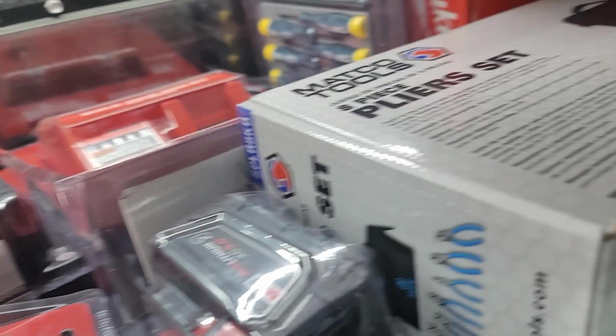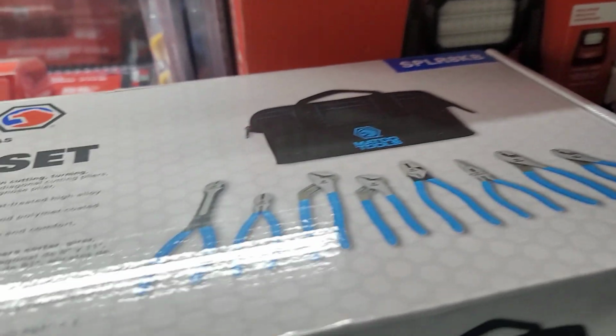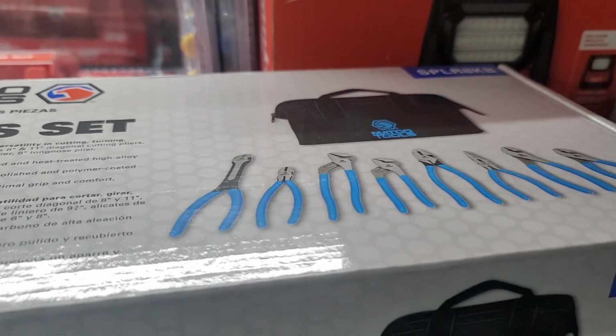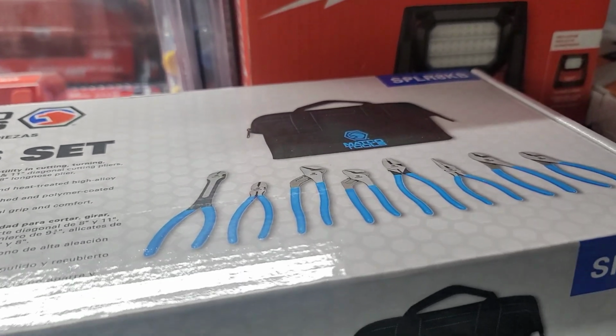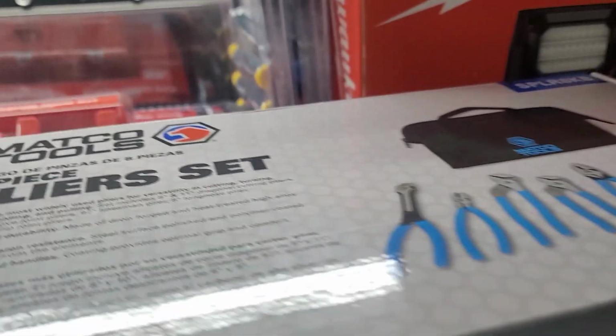Milwaukee. So it looks like that's a charger and a battery. 8-piece plier set. See if my buddy Cass is more into the Matco pliers than he is the Mac pliers. I was surprised. I thought for sure he was a fan of those Mac pliers. I'm just kidding, Cass. You know you're my dude.